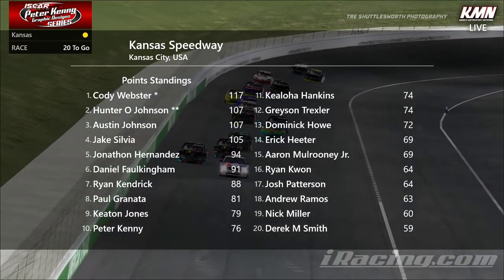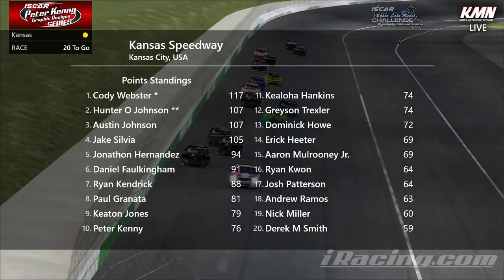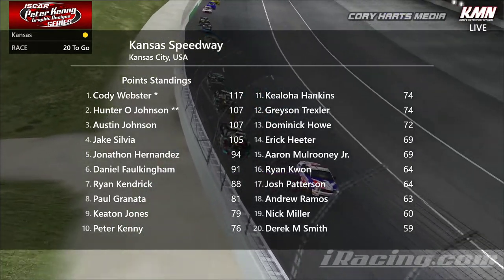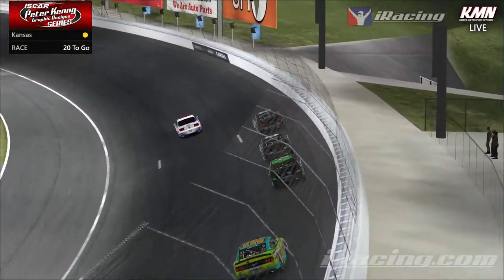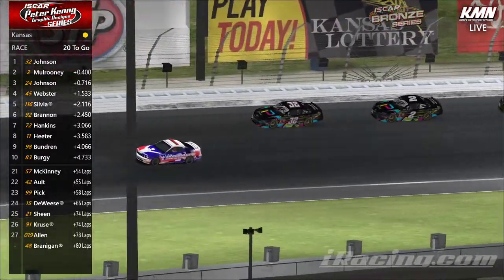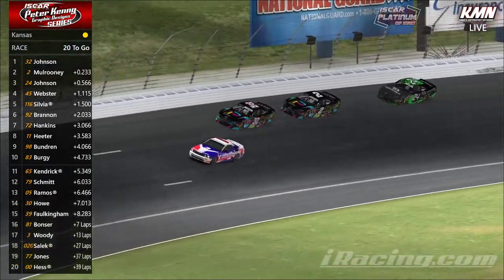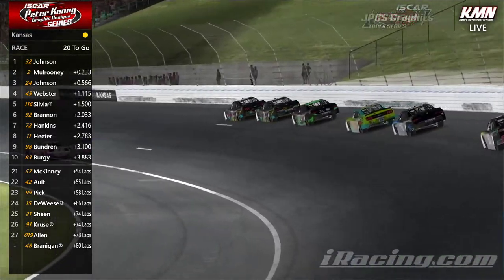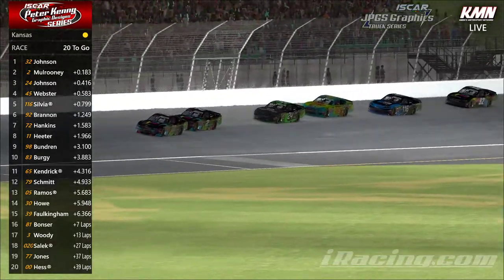he will have to get in some kind of 10 points to get into Webster. Oh, shoot, we are single file, so that just ruins it for Austin Johnson to make something happen. So now since the top two are proximity, I think Hunter might have, if this thing goes green all the way, he might have it in the bag, but we'll have to see as we slide ourselves for this green flag.